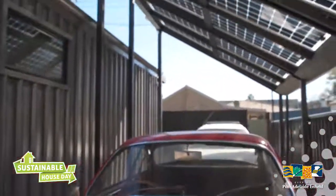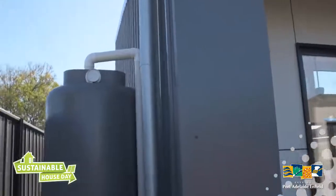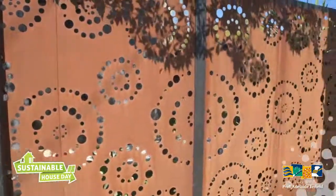For me, a sustainable building is a building which uses very, very little energy, can produce its own power, collect its own water, and actually not rely on external sources as much as other buildings. And although the upfront cost might be slightly more, it doesn't cost anything to run. We're using about 4 kilowatt hours a day. The average house in Australia for 2 people is 15 up to 25.